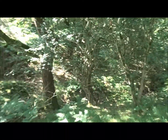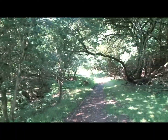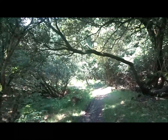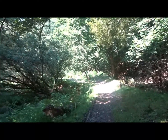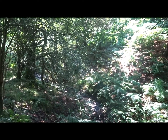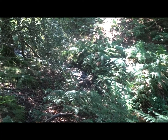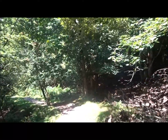God, this is magical though. I'd say the Quantocks are magical. They've got that monster being built, Hinkley Point. Beauty and the Beast, I call it. Isn't this beautiful? That's why I come out. I could have said, oh, I won't bother, it might rain.